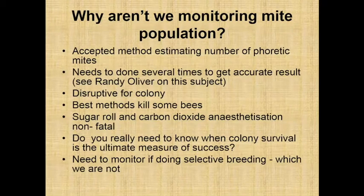Why aren't we monitoring the mite population? This is something we considered doing. And of course, the accepted method of doing this is doing estimates of phoretic mites. You've had a lecture from Randy Oliver, I know, and you've probably been on his website, and you know that this has to be done several times to get accurate results. And this is fairly disruptive for the colony. Also, the best and easiest methods of doing this kill bees, which is either an alcohol wash or a detergent wash. We could use sugar roll or get one of these carbon dioxide anesthetization systems, which are non-fatal.